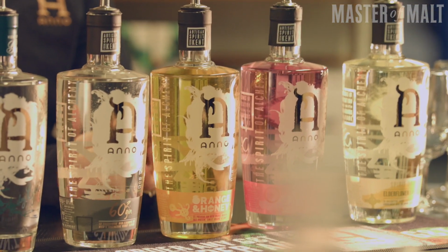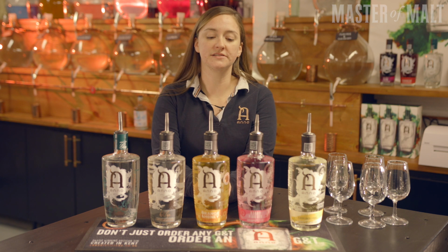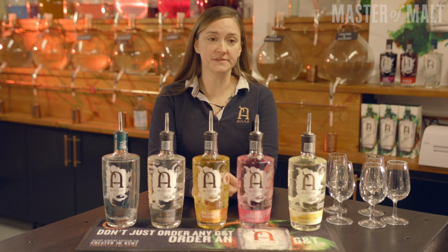So in the centre here we have our orange and honey. This came out in September 2019, so it's one of our latest products. It's got a lovely gin base with subtle spices and some nutmeg, and then on top of that we've layered on some orange, orange blossom, honey and bee pollen.